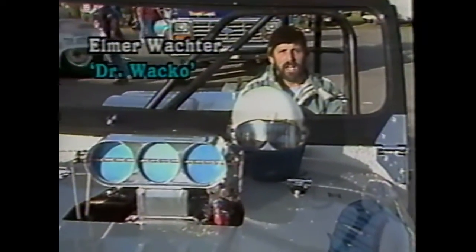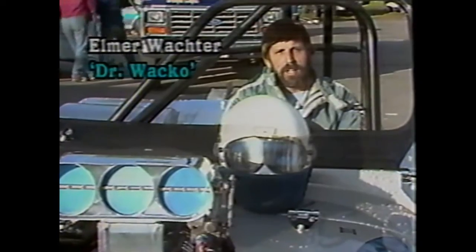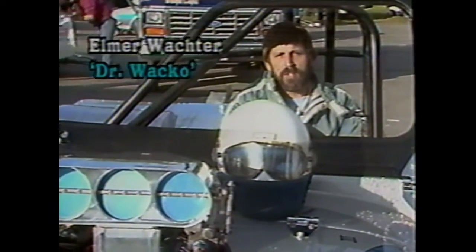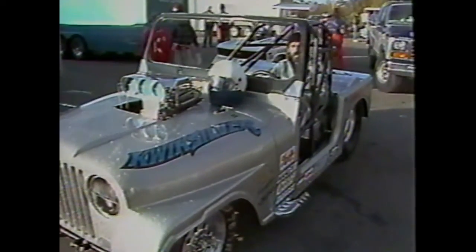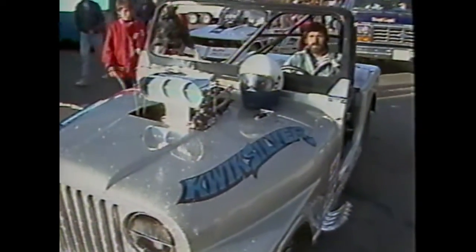Hello, my name's Elmer Walker, better known as Dr. Wacko. I'm the leader or coordinator of a group of racers known as the Wild Bunch. This is my 86 CJ7 Jeep powered by a small block aluminum Chevrolet motor with an automatic transmission. The quickest time for my Jeep is an 8:32 at 165 miles an hour.